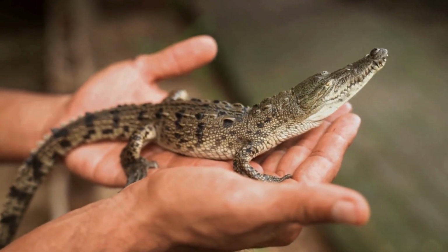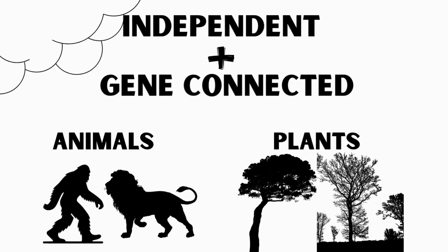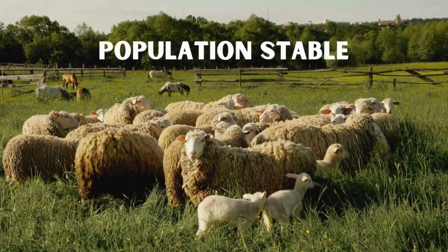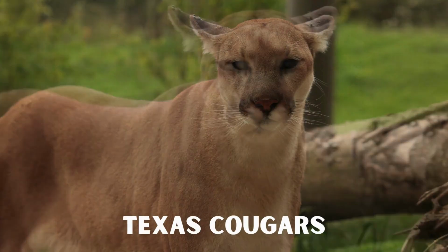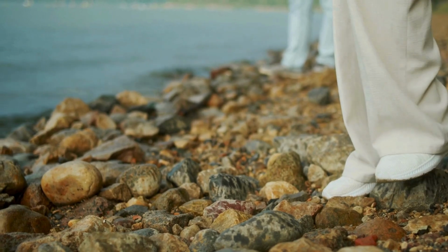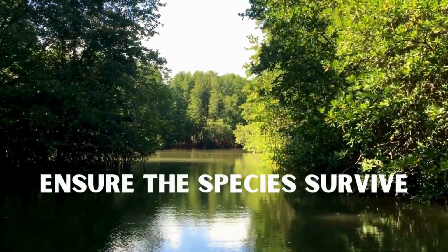Conservation often focuses on management units, or MUs, specific groups of animals and plants that are independent but still connected genetically. Protecting MUs helps to keep populations stable and reduce pressure on small, vulnerable groups. For example, the Florida panther was saved by adding new genes from Texas cougars. This shows how important MUs are, but remember, MUs are just one part of the solution. We also need to protect entire habitats to ensure the species survive in the long term.